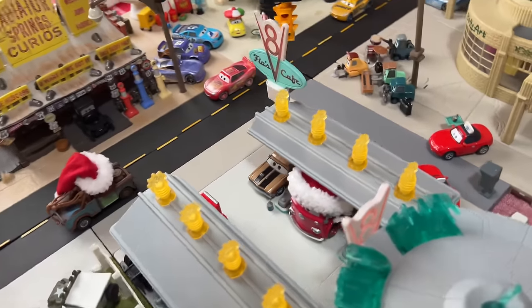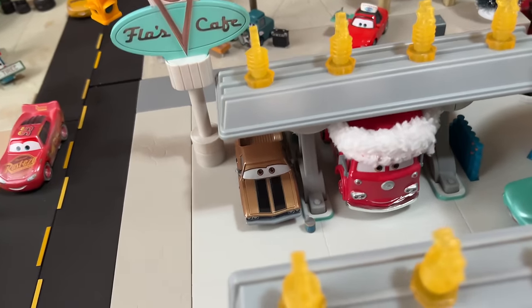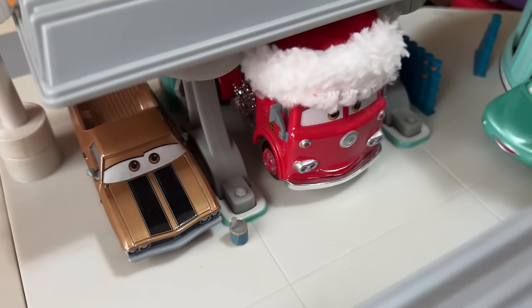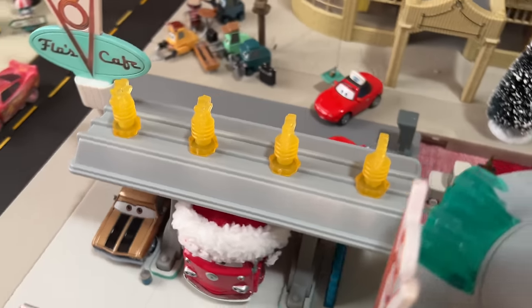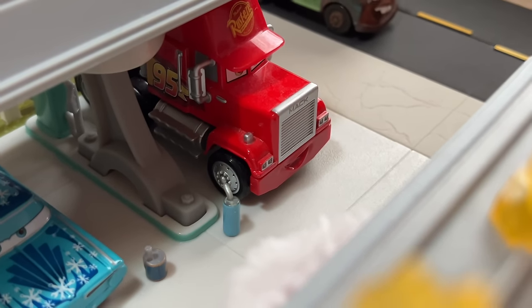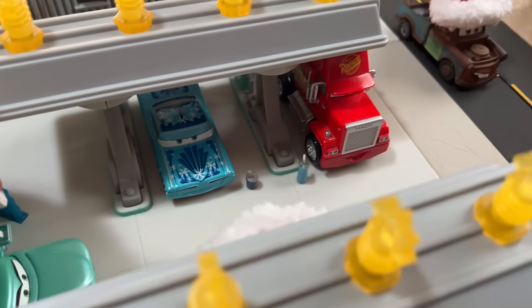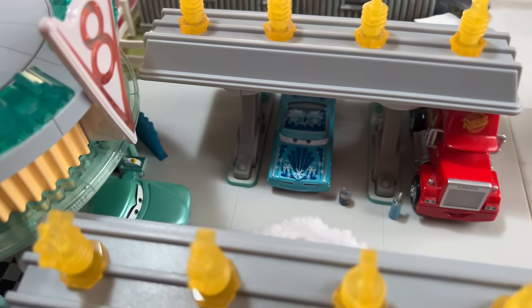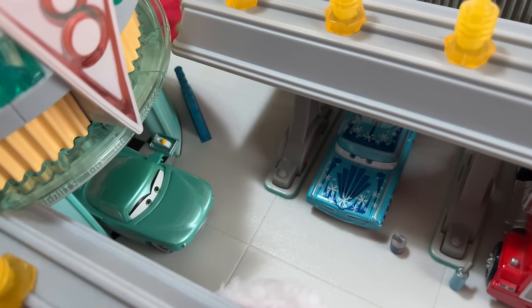What else do we got? Of course, how can we forget Flo's V8 Cafe? So we got some cars down there taking a sip. You got some oil cans down there. You got Red with a Christmas hat as well. Mater just got some competition. Mack is taking a big sip as well of, I hope it's not all in all. And you got Ramone here as well, taking a break from work. Since Cam Spinner was his last customer for the hour, then he came to get a quick breather.